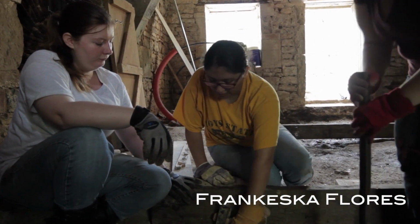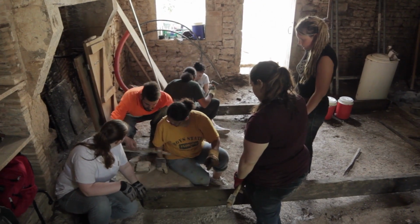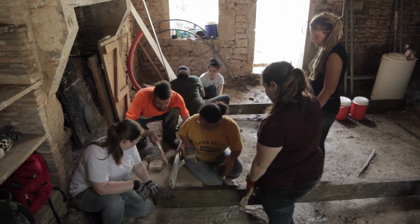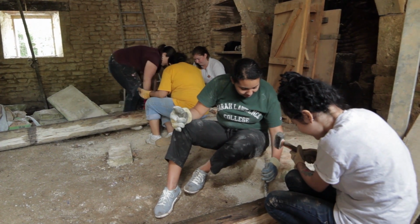So we're working on the tiles here. We're trying to even out the level with what's already done with this block, so it can be the new floor. Kind of like a border for the new floor that we're going to be doing.